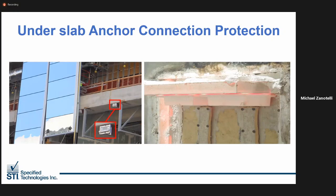In conditions where the anchor plate or assembly is fully exposed on the underside of the slab, specific solutions were needed to be created to pass the rigorous test standard. Here you can see an anchor protection product that is simply shot into the deck from below, providing complete protection of that anchor.